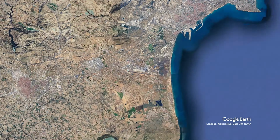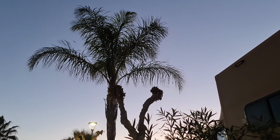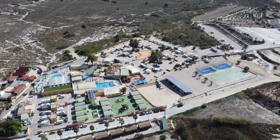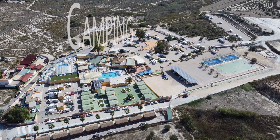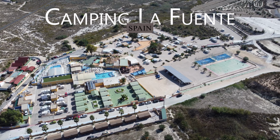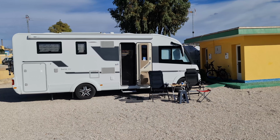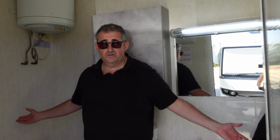In Spain, we center around the Alicante area. We have our motorhome at the Alicante airport. So we want to talk you through a couple of campsites that we visited. The first one we visited was La Fuente Camping. This one we really can recommend. You got your own little hot springs here, and you're also the first and only campsite we've ever seen with a private bathroom.